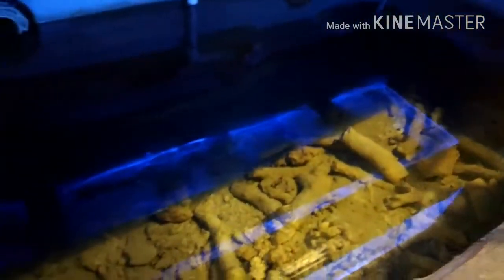Beautiful. It makes me want to go salt so bad. I want me a salt tank, y'all. Look at that beautiful thing. Live rock down there.